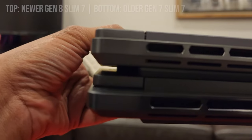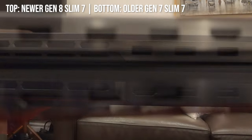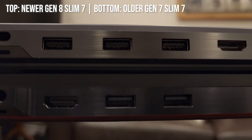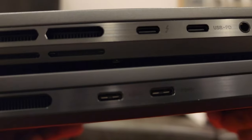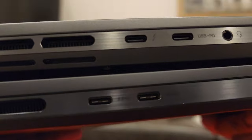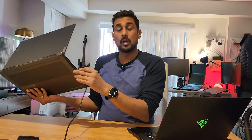On the back now, you get 3 Type-A ports instead of the 2 in the last generation. And you still get the 2 Type-C ports on the side as well. And one of them, as you can see here already, can take up a charging adapter up to 140 watts.